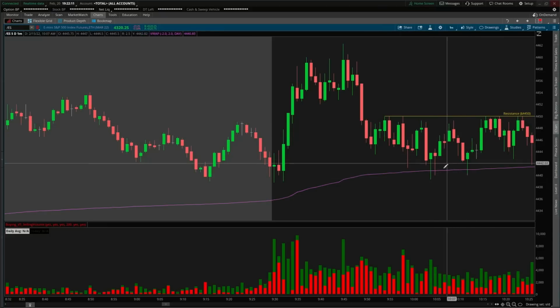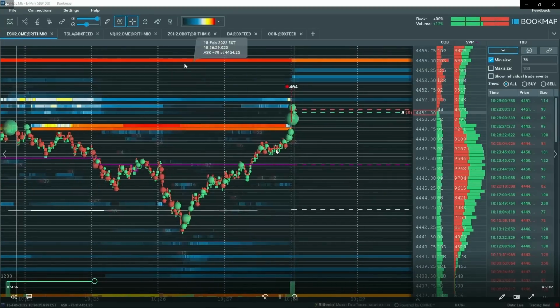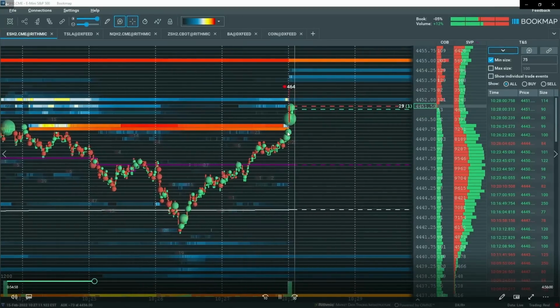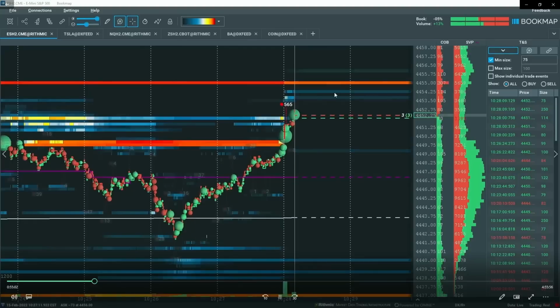Buyers are now defending the lows and buyers are now buying the highs. So we obviously have large buyers or large buying factored into the market. And watch what happens when we break above the 4450 level. We are now above it. That passive seller is gone. He's not showing more size a little higher.